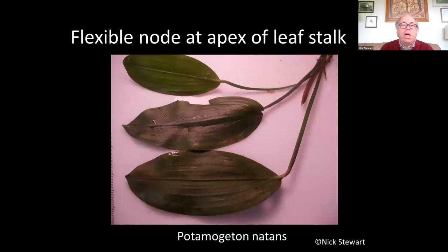The first thing to look out for is in Potamogeton natans, just underneath the leaf, where the leaf stalk joins the leaf. Just here, you can see that there's up to half a centimetre of slightly discoloured, different coloured bit of stem. You can see it here too. And this is a flexible bit of stem, which allows the plant to put the leaf wherever fits best on the surface of the water when it comes up to the surface. That flexible node is a feature only in Potamogeton natans. It never appears in other species with floating leaves.